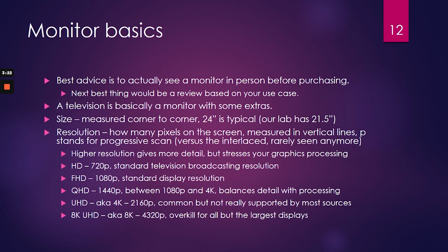After size, the next thing to look at is resolution, and that's how many pixels are on the screen at once. Honestly, a higher resolution will look better, but don't forget that's that many more pixels that your computer has to process. And the higher it gets, the more stress on your processing it's going to be.